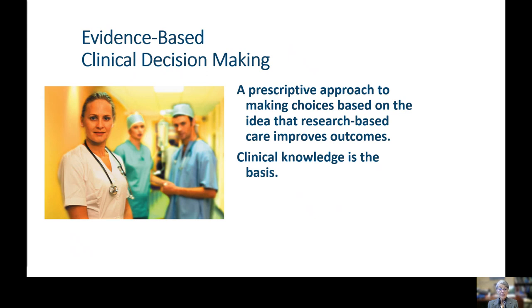Clinical knowledge is the basis for our direct care. So the IOM talked about the impetus of evidence-based practice by pointing to quality of care lagging behind knowledge. That knowledge is the evidence-based practice.